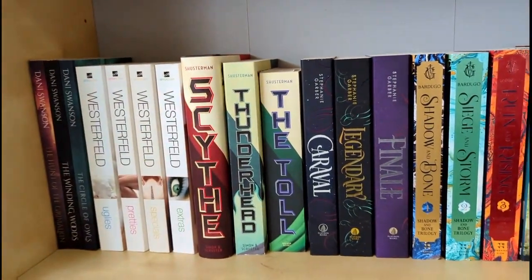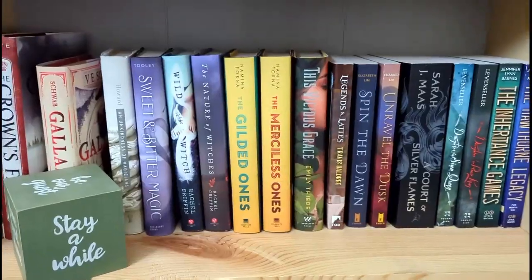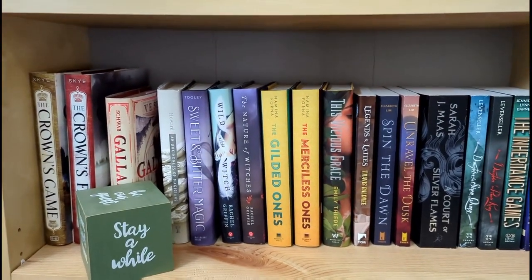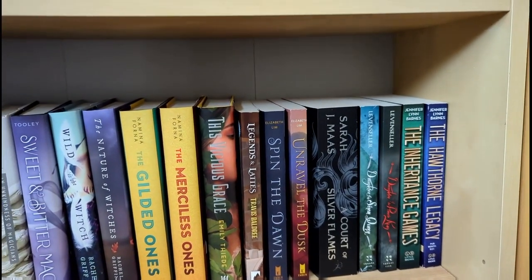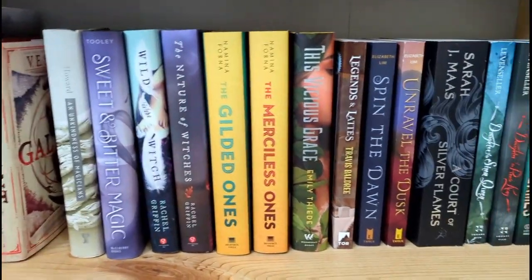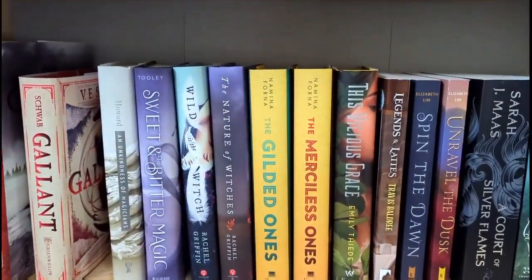So yeah, this is kind of the trilogy, short series, fantasy shelf. Then moving on to the shelf below that, these are some of my other fantasies that I very much enjoyed. Other fantasies that I would probably use in a recommendation video or that I really liked. They're kind of organized by color and height a little bit, so just to see a nice smooth transition from one side to the next. That's really how it's organized.